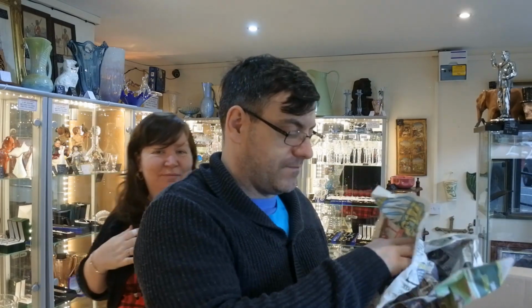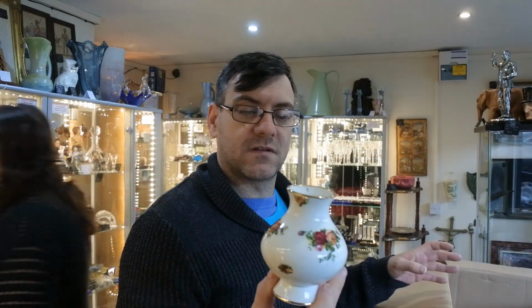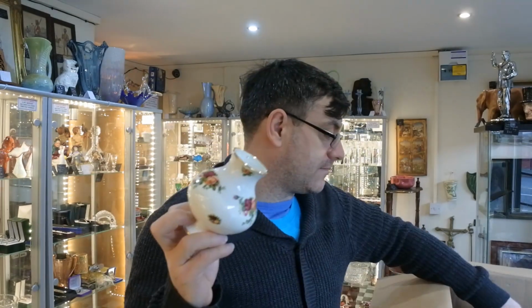What we got here? Royal Albert Old Country Rose vase. Well, that's a little something. In the day that'd have been 15-20 quid, now about 3 quid. Not good enough for the shop, sadly. I don't want to be selling stuff for £5 in the shop, so it's a boot sale job again.